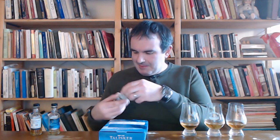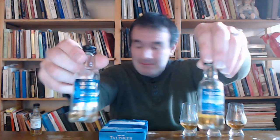Look at the, would you be able to tell the difference between these two in the store? Same bottling strength, basically the same price, even close to the same price as the 10. The labels are very similar. I don't know. But maybe there's something to this. Okay, I'm gonna set that to the side. Have a little bit of water.